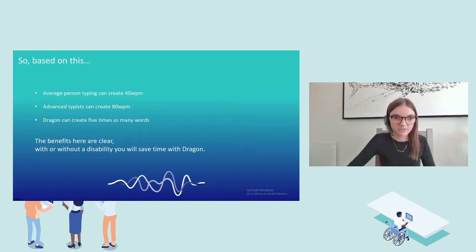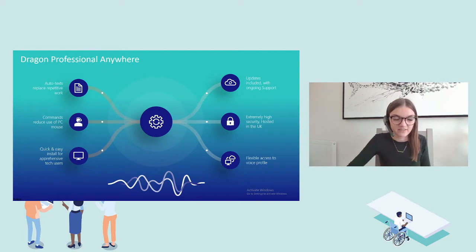But that's enough about Dragon as a whole. What I wanted to talk to you today about was Dragon Professional Anywhere. This is the latest, well, it's kind of not the latest, but it's one of the latest engines from Nuance, who are the creators of Dragon. And there's loads of great things about this. This is just a really generic overview, but just to give you a flavour.